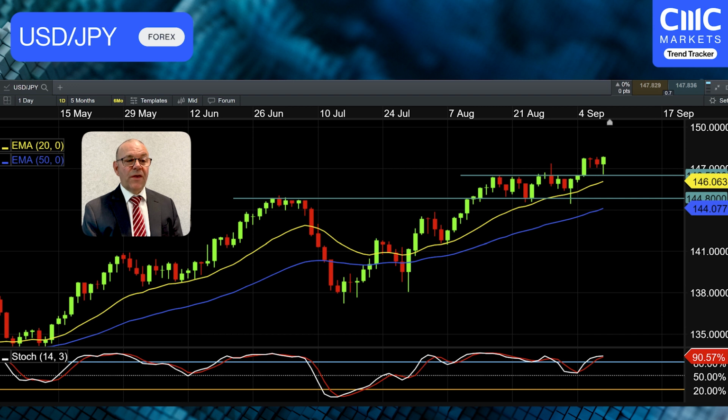Still, with that move, the technical picture is very different. Technicals are very, very strong in dollar yen, which rose very steadily last week. It closed above that 146.50 resistance level, and that was on the back of safe haven demand for US dollars and also US yields rising, underpinning this movement. Now, for those of you who are trading US dollar versus yen, you've got to be mindful of further verbal intervention.